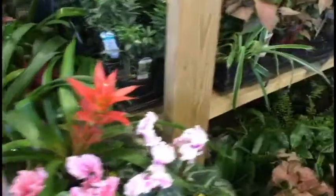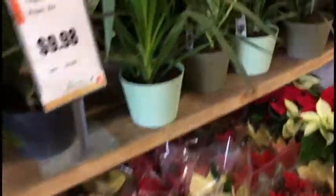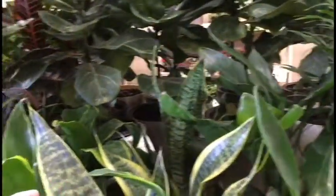Bromeliads, making sure I don't have my finger in the way. Lots and lots of pothos, more philodendron. And lots of poinsettias here. Some ferns and some ivy. Neon pothos, philodendron Brazil. Some sansevieria.